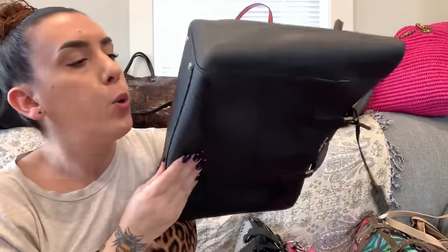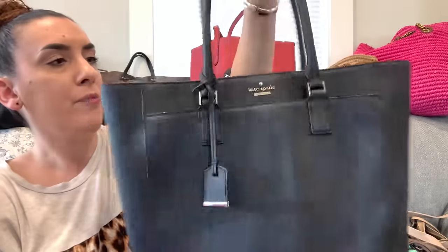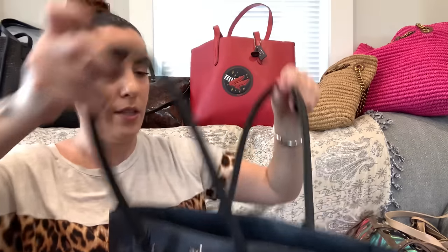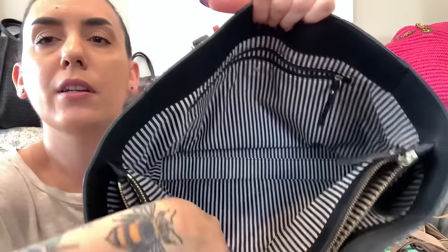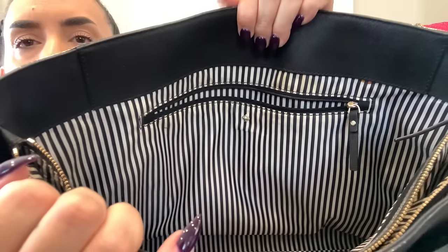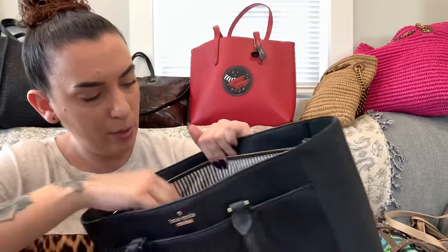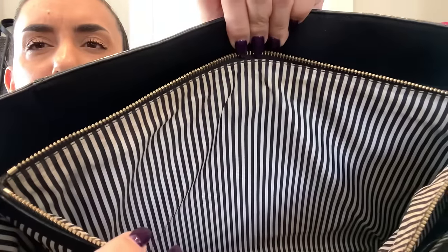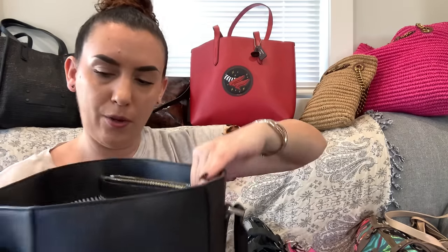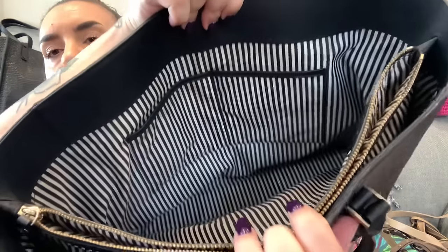Bottom's good. That's just a little spot. Handles are in really great shape. There's like literally nothing wrong with them. And then the interior, you have three sections. There is no closure on the bag, just so you know. The back section has your slip pocket, which does have some staining around it that did not lift out. Then you have your center zip, which again has some staining along the top, which I could not get out. I actually think that's glue from the inside.